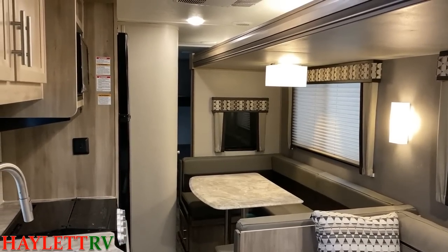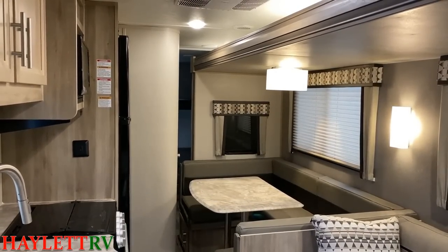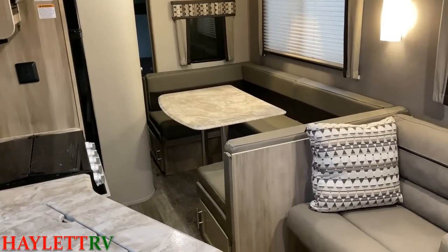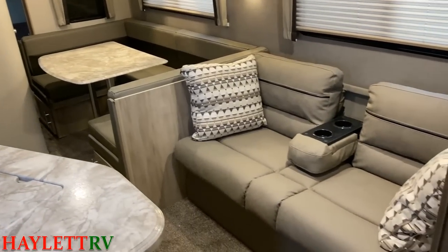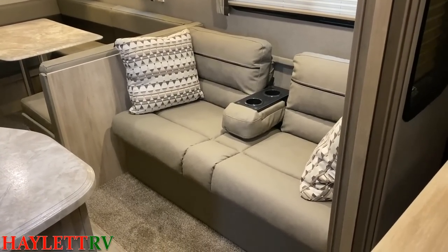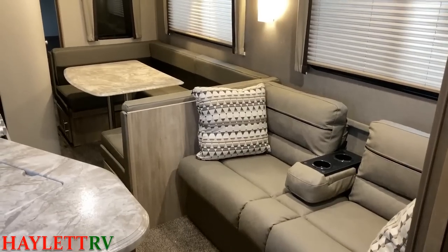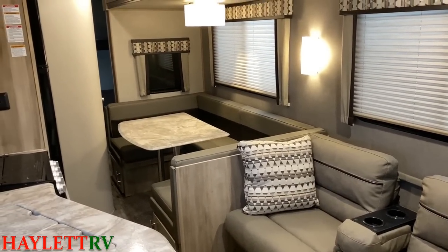It is a little bit tricky. Like, if you want to make an overnight sleep stop, obviously you want to be able to access that bunk room. But the thing is, remember, we've got that sleeper dinette. We have a sofa that can fold down. Depending on the size of the kids or guests or whoever, you might be able just to sleep here in the living room. You might be able to. It depends on what you're willing to accept.